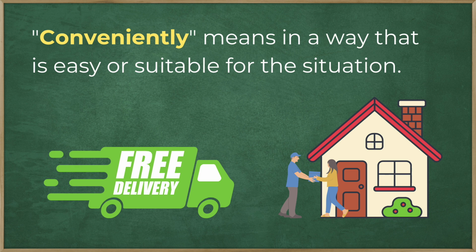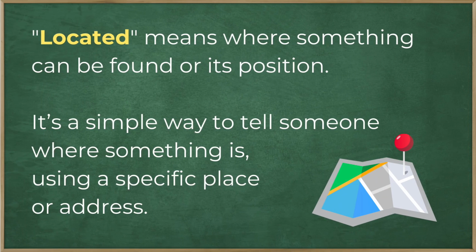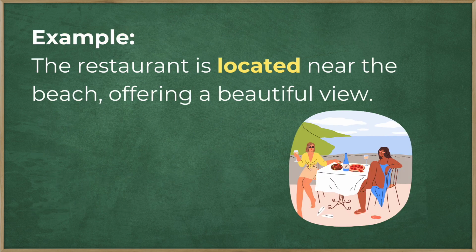Conveniently means in a way that is easy or suitable for the situation. Example: my phone's map app conveniently suggests the quickest routes. Located means where something can be found or its position. It's a simple way to tell someone where something is, using a specific place or address. Example: the restaurant is located near the beach, offering a beautiful view.